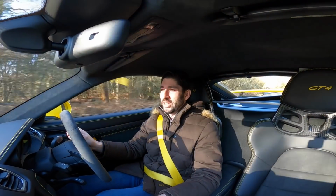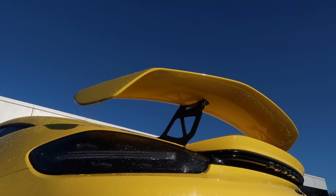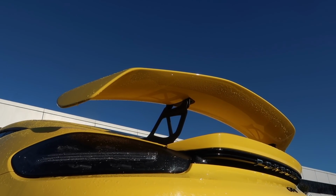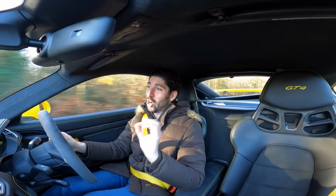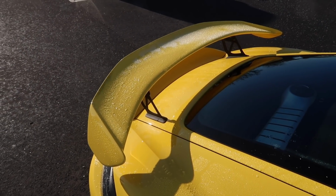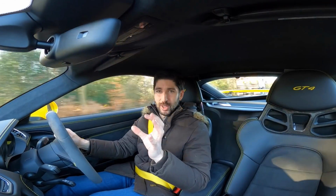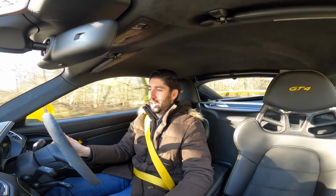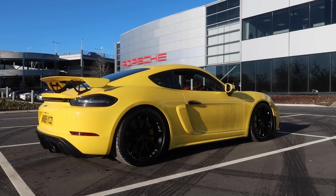Whilst I am getting some heat into the Michelin Cup 2 tyres, wet and cold conditions are not ideal. But to give this car credit, we are hooning it a little bit, and it is doing a very good job at being compliant and keeping itself as close as possible in terms of traction as it can with the kind of weather circumstances. Genuinely, listen to that.